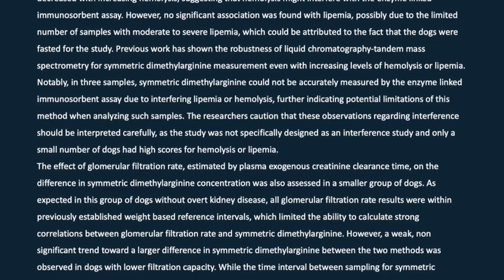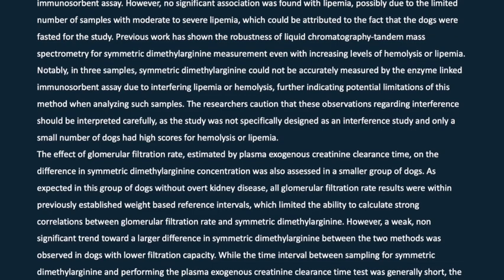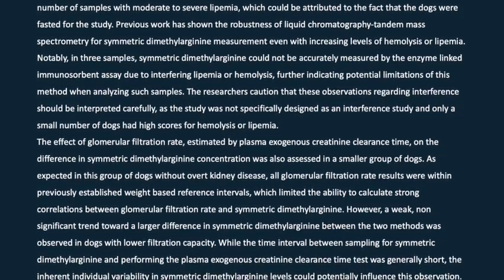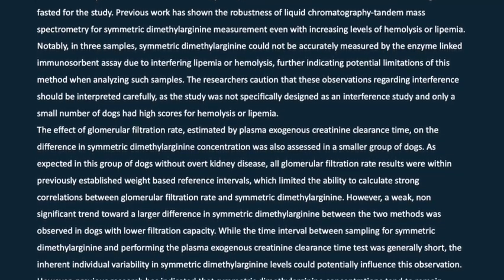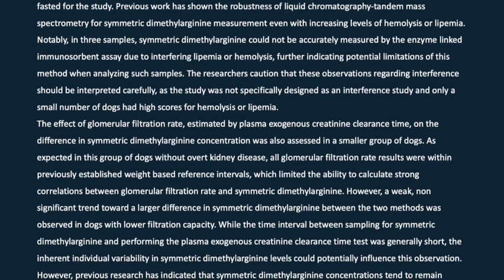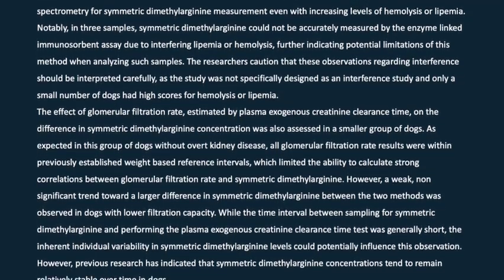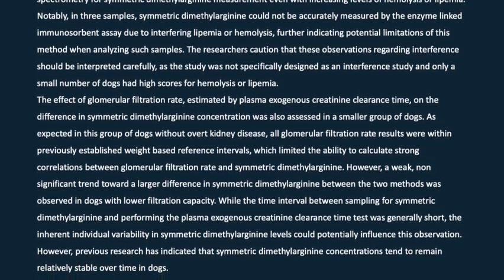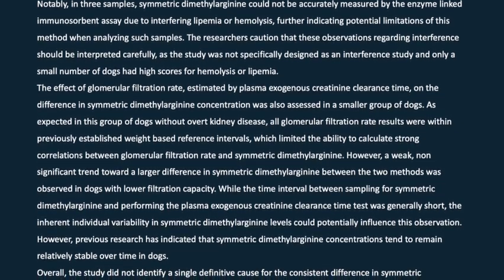The effect of the glomerular filtration rate, estimated by plasma exogenous creatinine clearance time, on the difference in symmetric dimethylarginine concentration was also assessed in a smaller group of dogs. As expected in this group of dogs without overt kidney disease, all glomerular filtration rate results were within previously established weight-based reference intervals, which limited the ability to calculate strong correlations between glomerular filtration rate and symmetric dimethylarginine.